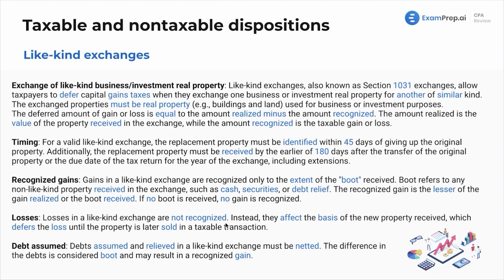And then debts assumed and relieved. So if we're doing a building for a building, we're taking on someone else's mortgage, and maybe they're taking on the mortgage from our building. These are going to be netted together. The difference in the debts is considered boot, and whoever benefits more from this is likely going to recognize a gain.